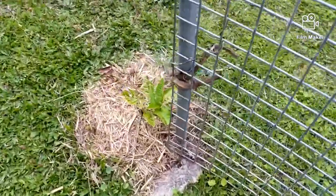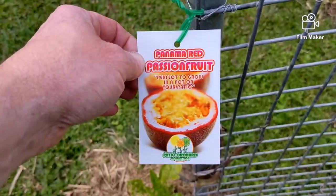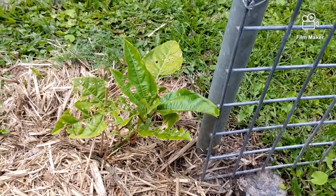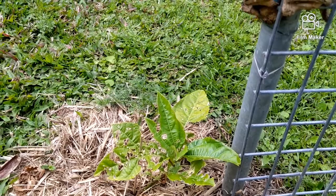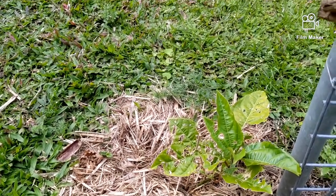Oh, and I also forgot a little passion fruit down here, which isn't going super well. It's been in here for a few weeks, but something's been eating it, so I don't know how well this one's going to go. It's certainly not growing like the first one I had. The first one went like mad, but it was an ornamental one and had no real fruit you could eat. So we'll see how that goes.